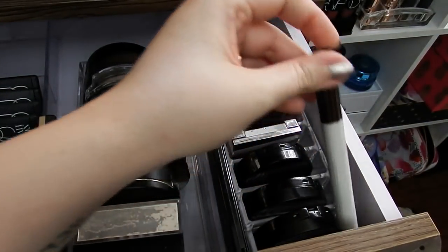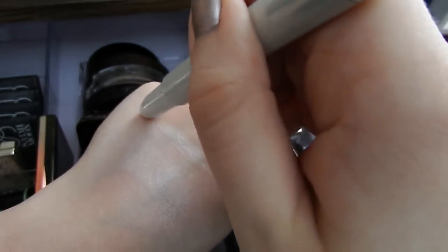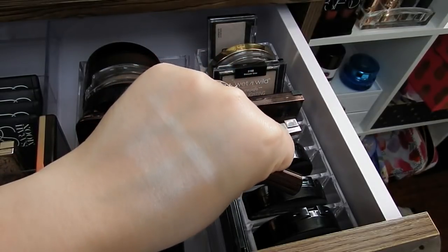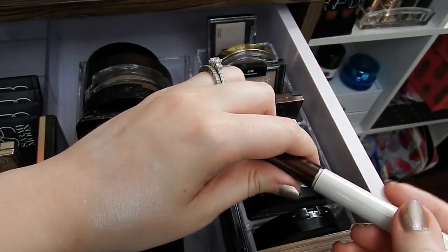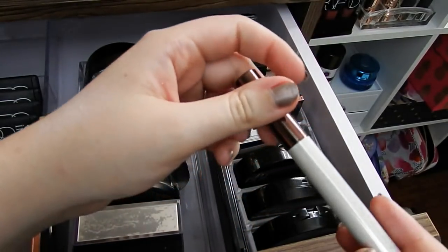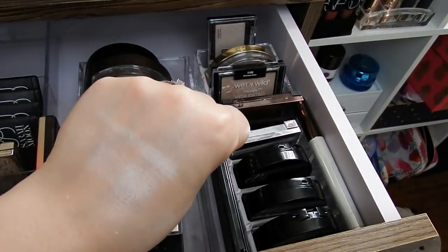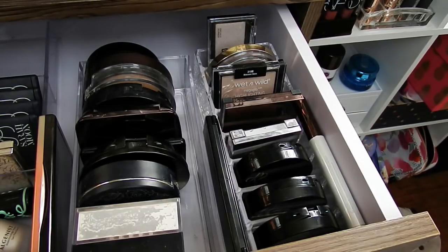And then I have my Becca Slim Light in Pearl, which is actually quite similar to Squid. And I like that for inner corner stuff and just simple BB cream or nothing days where I can just dab it and go. But honestly, that'll probably end up getting decluttered someday because it's just not as convenient as powder. I'm just being honest. Okay.